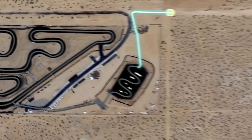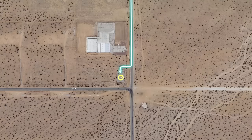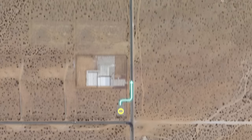You will carry that mail through the desert on a trail. Then you will get on a straight section of a road. From there, you'll drop off your mail in a mailbox. You know, this is an everyday chore. We've got a long stretch of straight pavement. And finally, a wide dirt road.